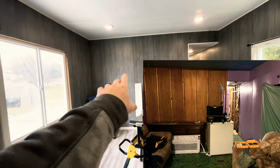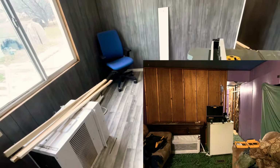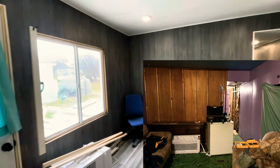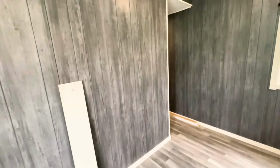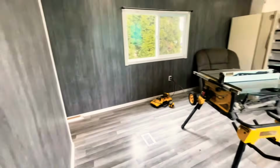All this paneling is new, or was new when I did this, as well as the flooring is new, kind of obvious. This paneling may have been a mistake. I think I installed it wrong because it warped. Let's see if we can see it somewhere. Well, it's kind of hard to tell on the camera, but it's right there. It's warped all over the place.